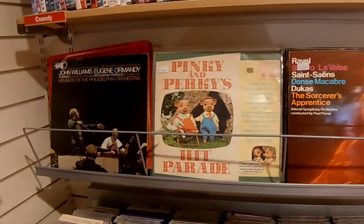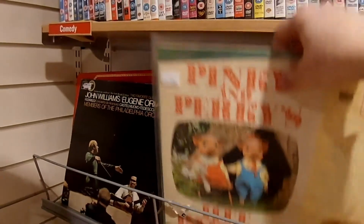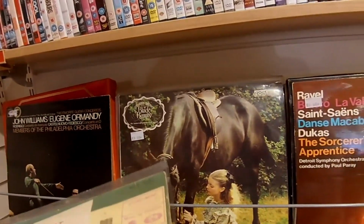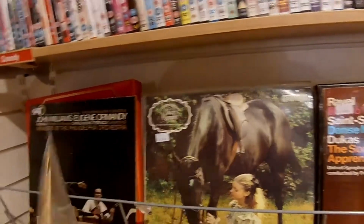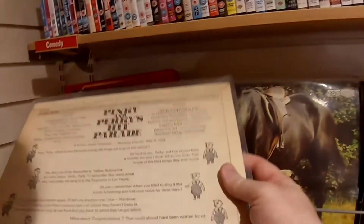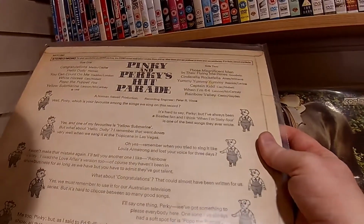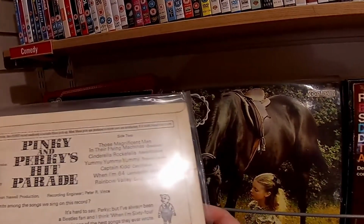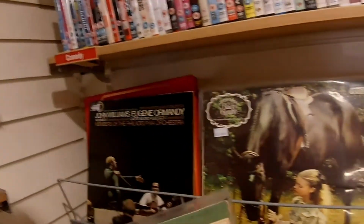So I've just had another nose through the DVDs, and as I turn around to walk away, I noticed this record here. So this is a Pinky and Perky record. I think Pinky and Perky was 1960s, I believe. Once again, it was before my time, so I'm not too sure.